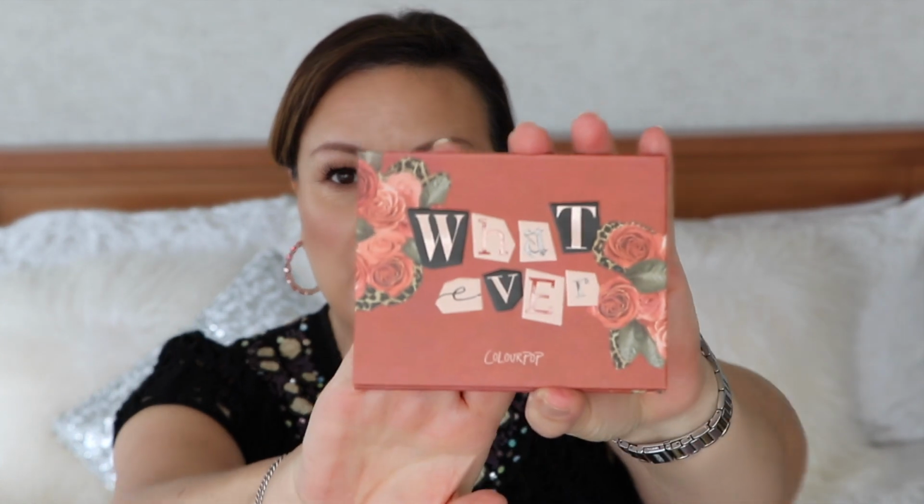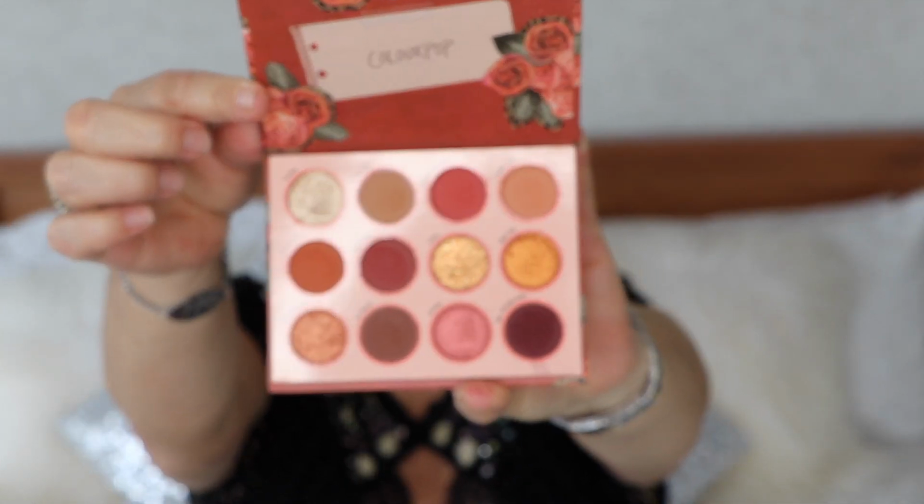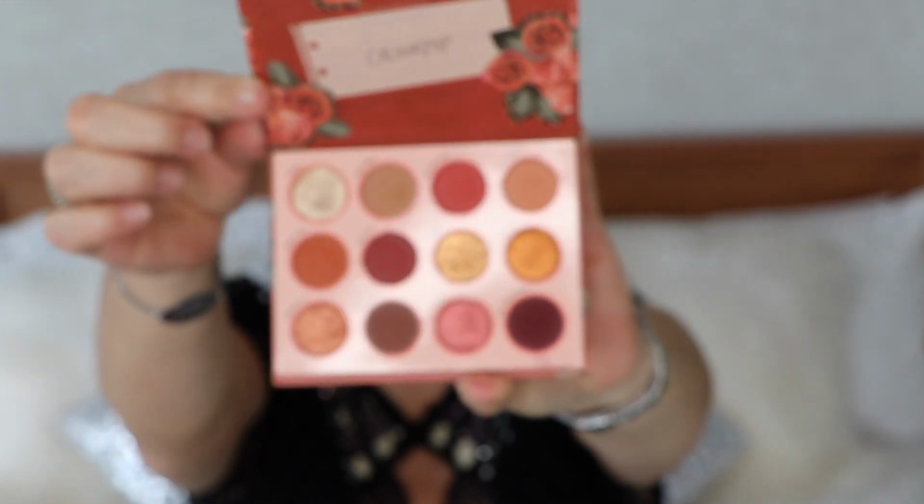And the first one is the Whatever palette, and this is just a gorgeous palette with the most dreamy, warm, fall appropriate shadows. I have filmed a tutorial using this palette and it will be up shortly, and the colours in here are just beautiful.